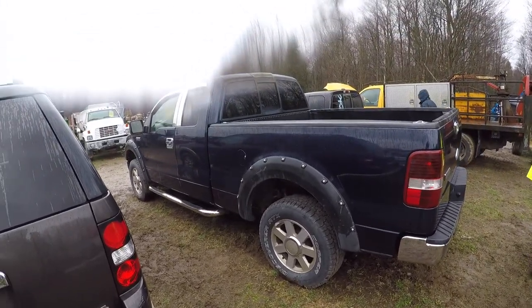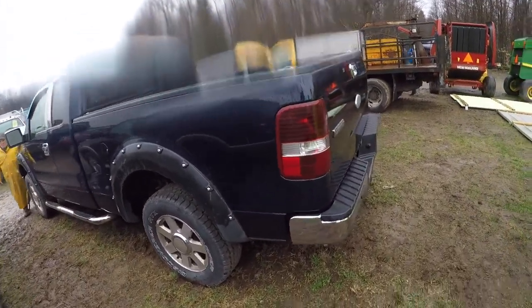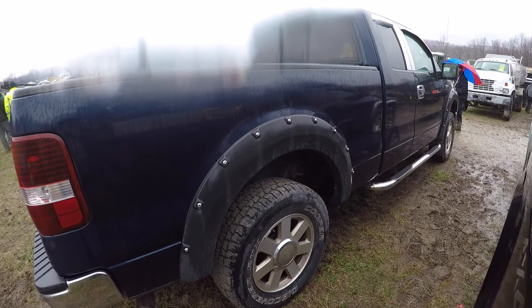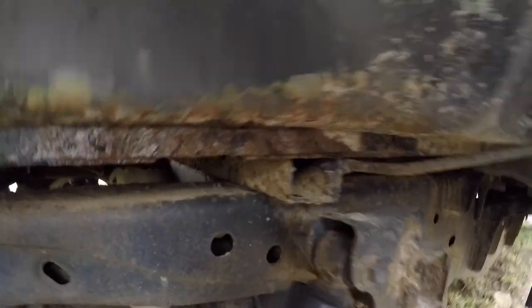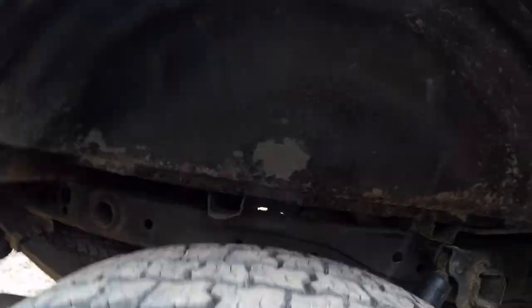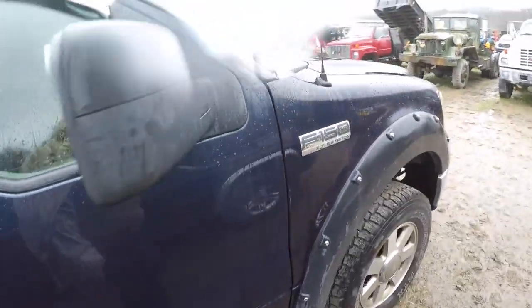That's the truck right there. That's got two problems with it. Not too much rust on the frame or nothing. A little rusty under there. That's the most rust right there. I don't know if you can see it, the crossbar under the bed is rusty. Anyway, this guy's checking it out too, so I may have some bidding competition.